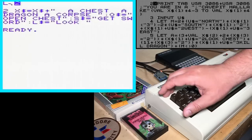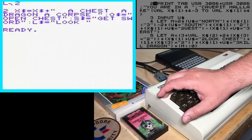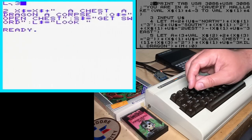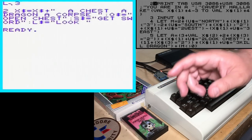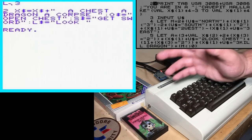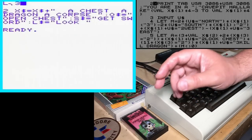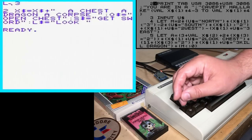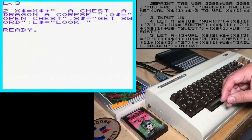And line 2 in the Spectrum original prints your location. I had to move that to line 3. I had a goal importing this of keeping as close to the original as I could, but I found I had to front load a lot of the changes in the program into lines 1, 2, and 3 so that the remainder of the program could stay as close as possible to the original.